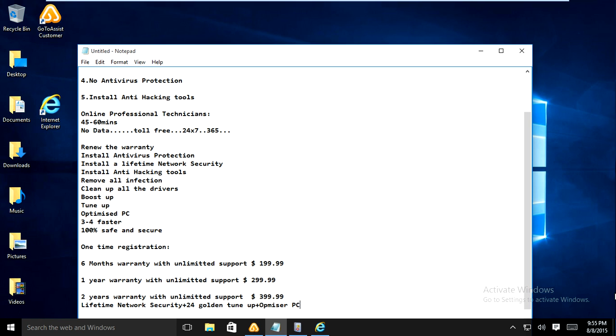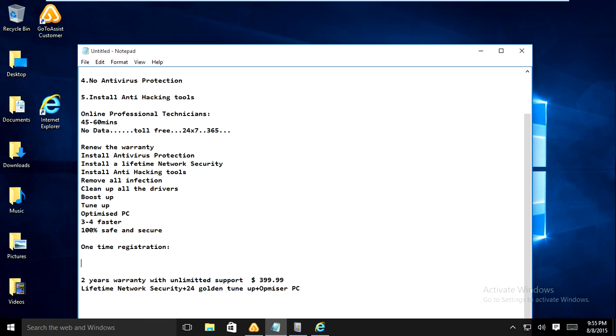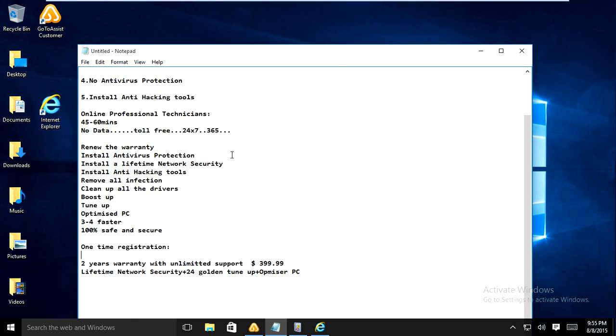And the best part is, sir, all the software which we're going to use in your computer is transferable, which means if you happen to have another computer or other device like a smartphone or iPad that needs to be fixed in future, you don't have to invest a single penny. Simply give us a call on the toll-free number. Then we will go ahead and fix all the other devices completely free, and all the software would be transferable, okay?